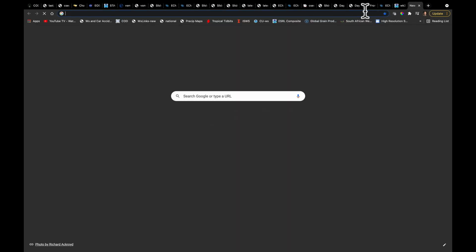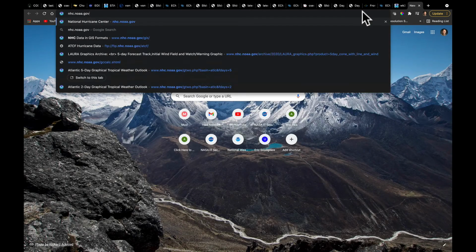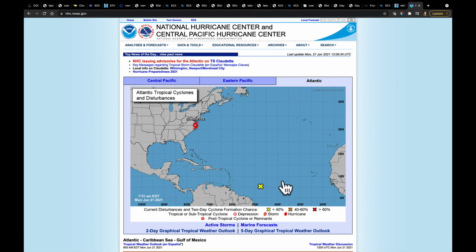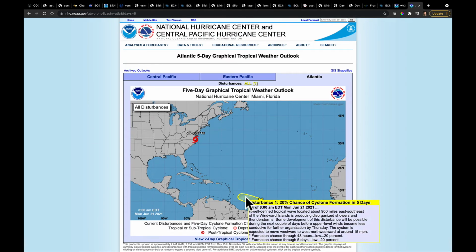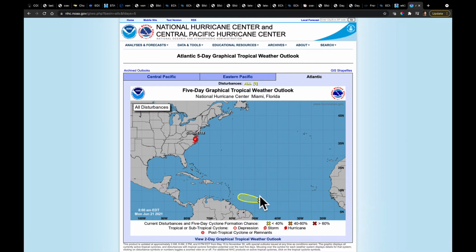First, let me open a new tab here. I'm going to go to the National Hurricane Center. It's nhc.noaa.gov, and I'm going to click on their 5-day graphic. Right now, there's a 20% chance of development of this easterly wave that came off of Africa and is currently sitting here. And it's possibly moving toward the Lesser Antilles.